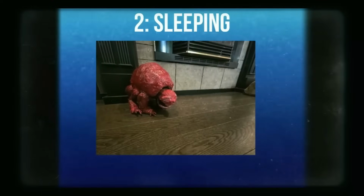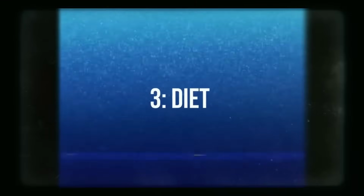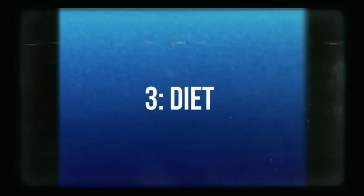The second thing we need to prepare for is the trimming's sleeping habits. Trimmings prefer to sleep in higher temperature environments, so simply using a box and a fair amount of blankets will be enough for our little guy to sleep comfortably. This leads us to the trimming's diet. Trimmings, much like dogs, are not picky eaters when it comes to what they consume, and they will eat just about anything that you give them.